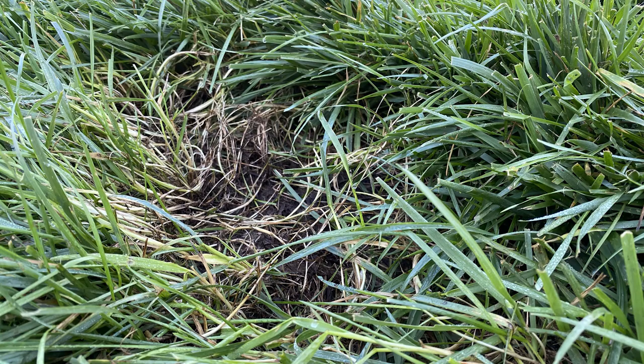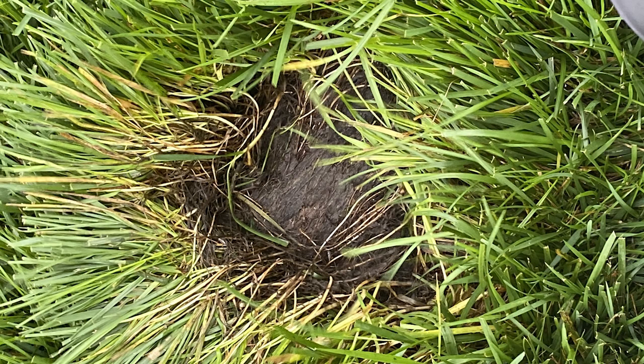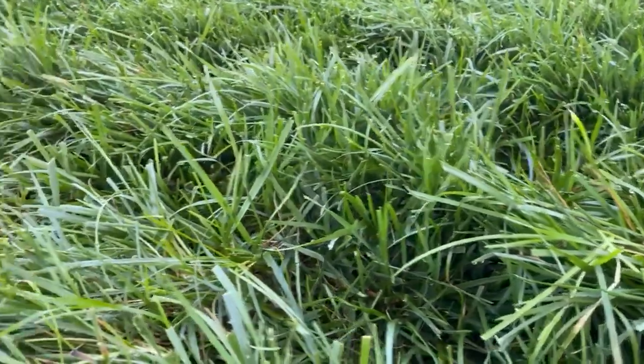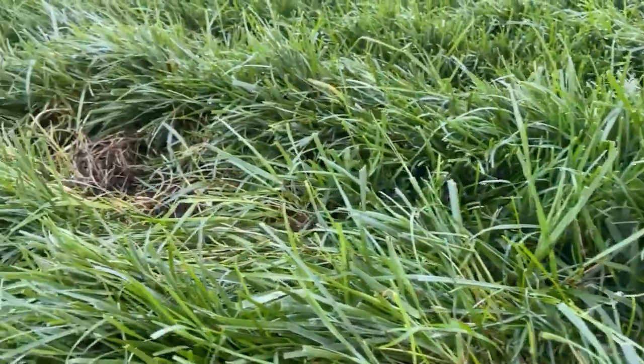Perennial ryegrass and turf-type tall fescue appear to be the most susceptible of all of the cool season turfs to the Pythium blight that it looks like I have. One thing about Pythium is it can cause basically root rotting. The roots just die. It is a very ugly disease. My lawn went from being beautiful, green, lush, thick, to a decent section of it just being ravaged by it.